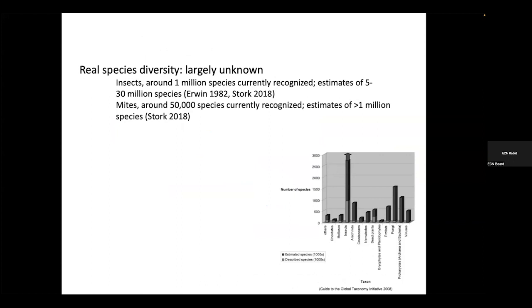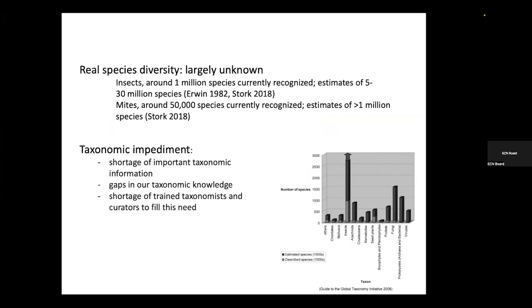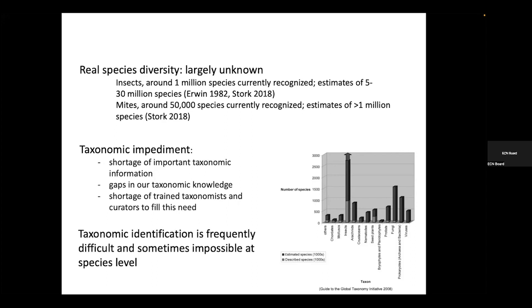As we all know, we are far from knowing the real diversity of life on Earth. There are millions of species yet to be described, and even for most of the ones we have already described, we barely know anything. This lack of taxonomic knowledge is being called a taxonomic impediment, largely caused by the shortage of expert taxonomists in so many groups. This makes identifying a species a difficult task in many cases.